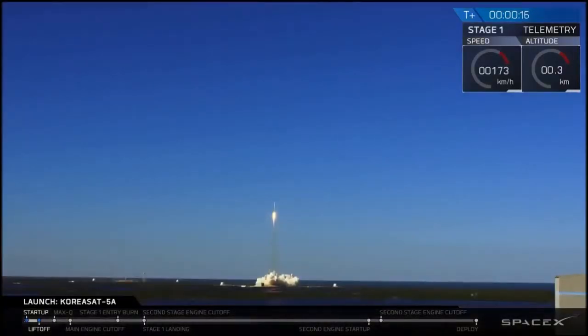Vehicle switching downrange. Stage 1 propulsion is nominal.